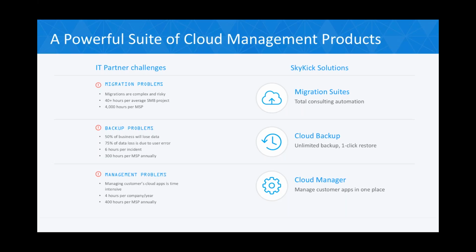So migration is a significant challenge. You can find that on an SMB project, if you're doing it manually, you can spend 40 hours or more, even on a standard SMB project, sometimes having to send engineers out to the customer. Sometimes, you know, having to burn a huge amount of time and lose money on a project. And that's not really fair for you. Your businesses, you need to make money. We help you reduce that pain.